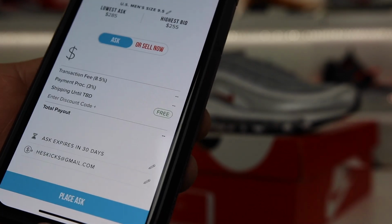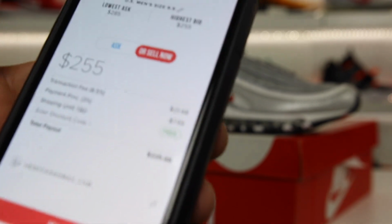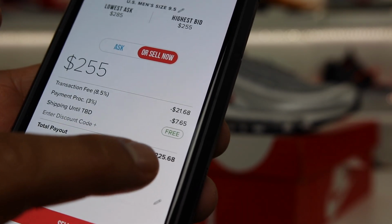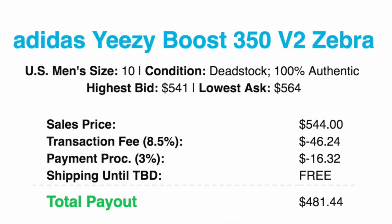After you select your size, you select the ask price that you want to sell your sneakers for. Or if there's a high enough bid, you can just click sell now, and then you can sell them to the highest bidder. It automatically displays all of the fees and the total money you will get after the sale on the screen, which is a super nice feature to have, knowing that you don't have to pay the shipping. And this is what sold me on actually pulling the trigger. Seeing that final dollar amount on the screen was really important.